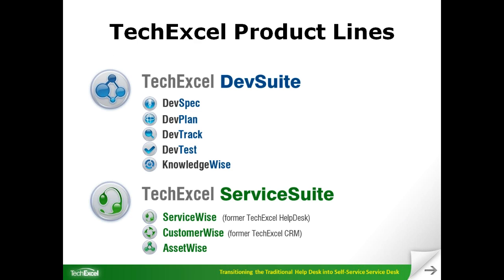Finally, I just want to touch on our product lines. What we're talking about today relates to the service suite, although the webinar is completely vendor neutral. It has nothing to do with our products whatsoever. The other side to TechExcel is our application lifecycle management software, ALM, for software development companies to manage their software development cycles.